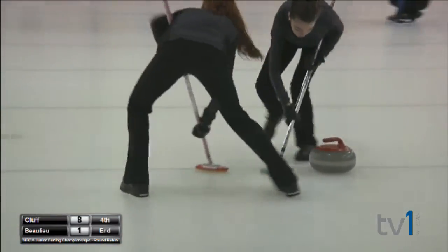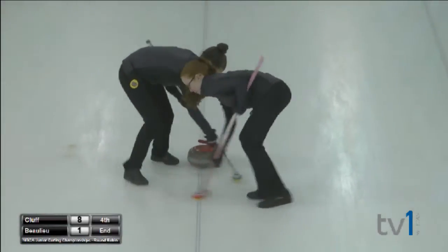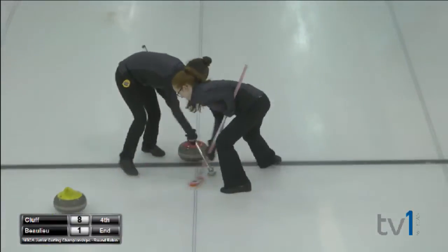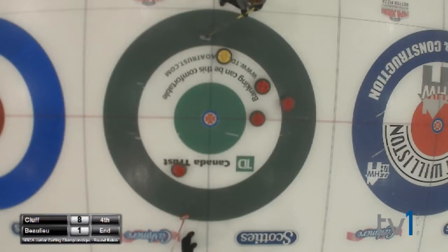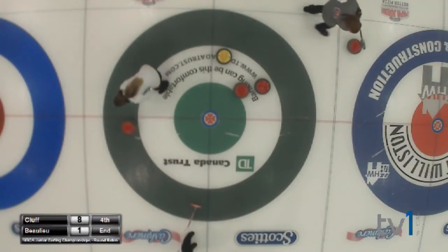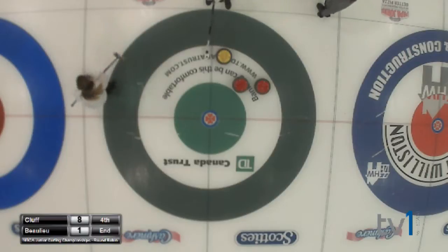This one's starting to curl early. She might be on the top red. Sweepers are going to have to work on this really a lot. Sweepers are very aggressive on it, and it's starting to curl, and that'll hit the one in the 12 foot, tapping one out. And that changes the scope of this end.